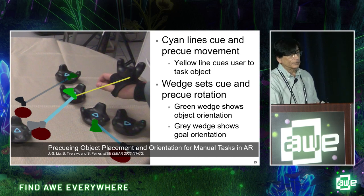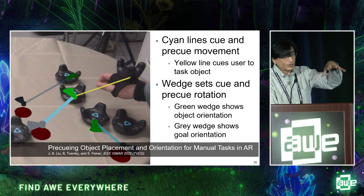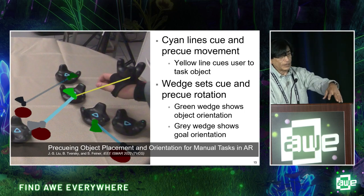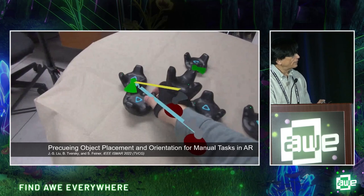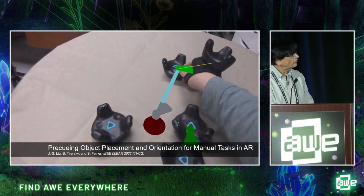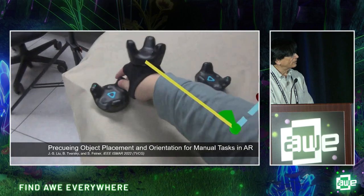And so in our study, we were looking at the numbers of precues, the kinds of precues, where we're going to show lines, wedges, combinations thereof, and also where the wedges lived, where the wedge is going to live on the object you were moving, on the destination, or in what you're seeing over here, one's on the object being moved, one's on the destination. So what does this look like? Here we see someone doing it. Pick up a tracker, orient the wedge, move and orient, and you'll notice this person is moving while they're orienting as well.